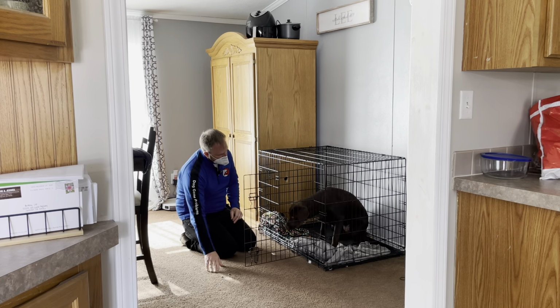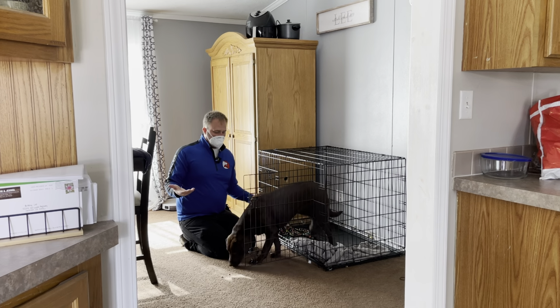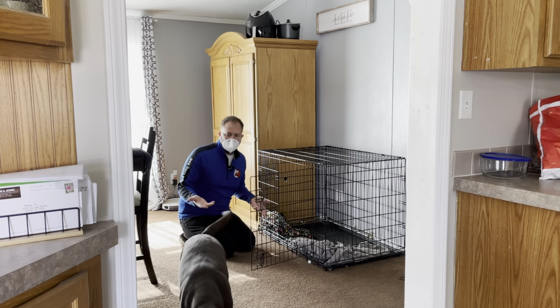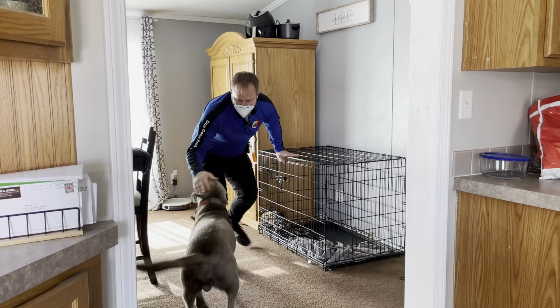Come on, Posh. So this is the energy we want when she's coming out, is she's pretty calm. I left a couple treats there so you can lick them up. And as soon as she got a couple feet away, then she goes, oh, I'm reunited with my buddy. And yes, there we go.